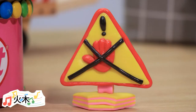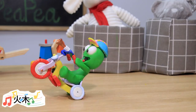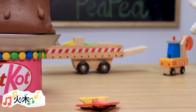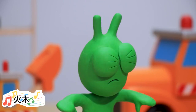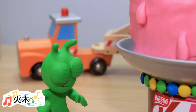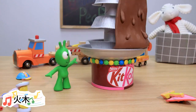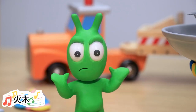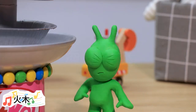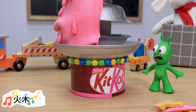A no-touching sign is placed right next to the pink and black chocolate tower. Phoebe collided with the sign and made it down the floor. Oh, Phoebe really likes this chocolate. What's going on here?